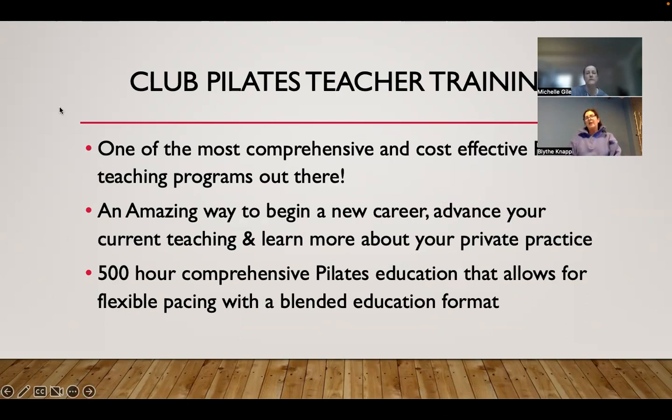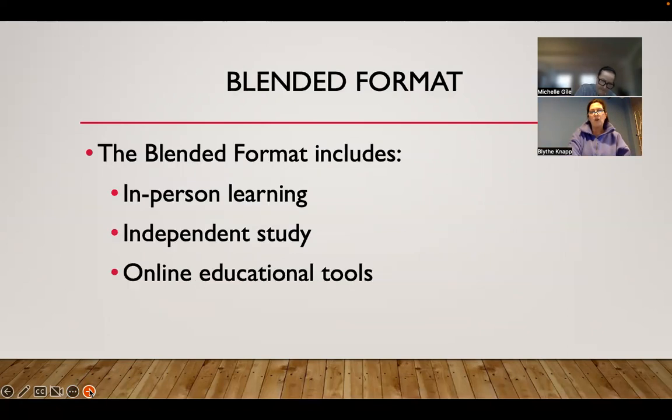The teacher training is actually one of the most comprehensive and cost-effective teacher training programs out there. So it's an amazing way to begin a new career for yourselves or advance your current teaching experience. And some of us just want to do this to learn more about our private practice. So whatever it becomes for you, it's an incredible way to do all of those things. It's 500 hours of comprehensive Pilates education, right? And it allows for flexible pacing because it's a blended format for you to work with.